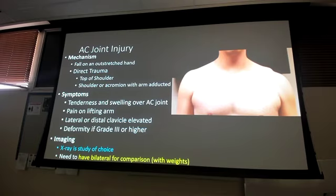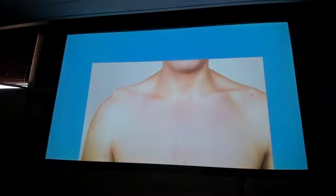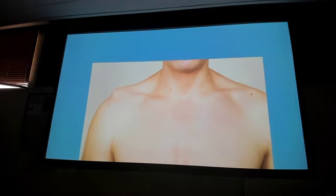If you're concerned about a shoulder dislocation, you can order just the shoulder you're concerned about. If you're concerned about an AC joint injury, you must order bilateral, with and without weight, so also include the weights, and we're going to talk about why. Weight bearing AC joint. How could you weight bear an AC joint? You have them stand on their hands? They have 5-pound weights that they hold onto in each arm, and they just relax their shoulders and let the weights pull it down. And we'll talk about why and what that looks like.